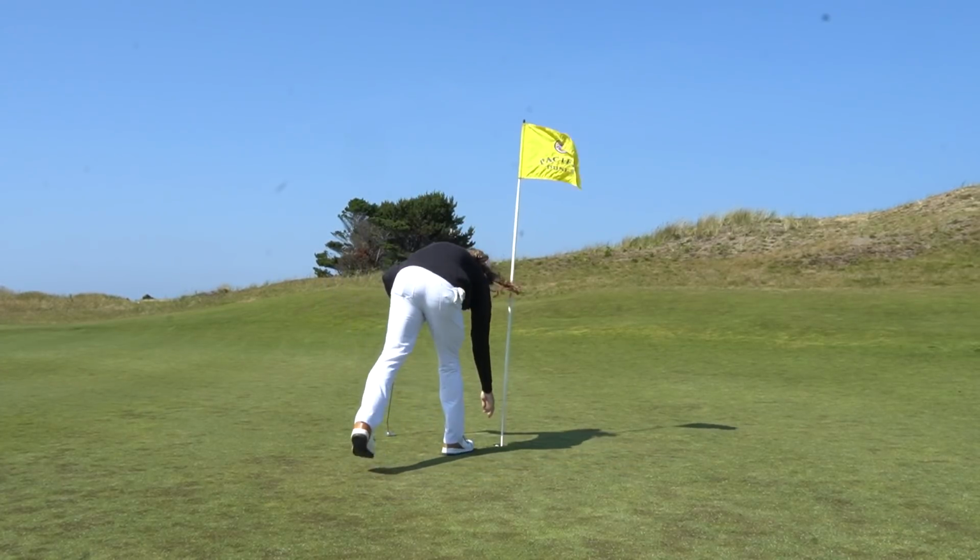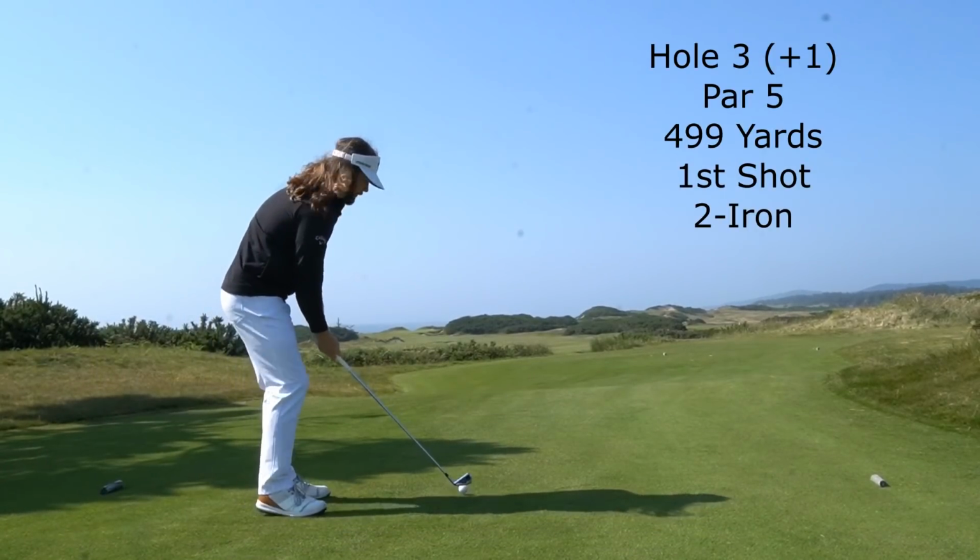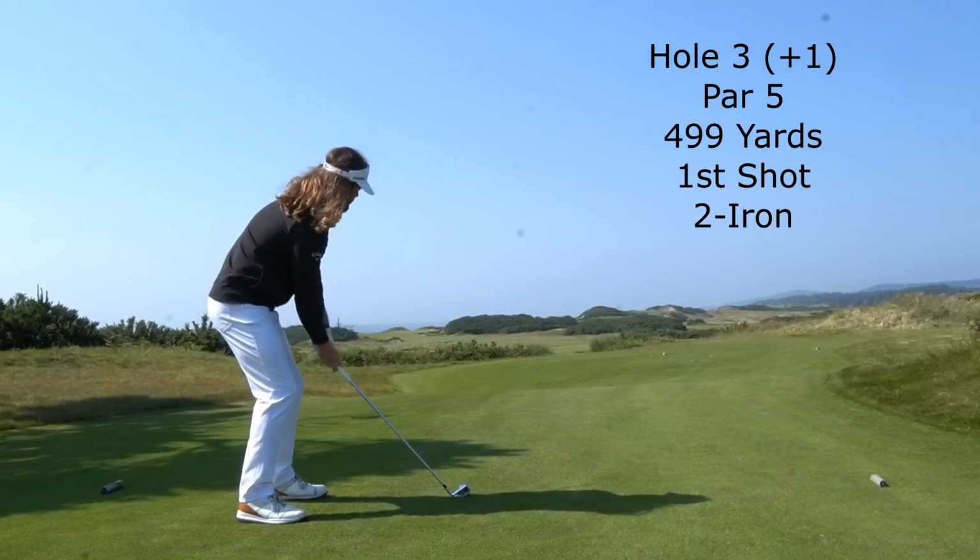And knocked it in, so that was a really good 4 there. So I'm starting to feel pretty good, and now on hole 3, par 5, another 2 iron, and sound up.